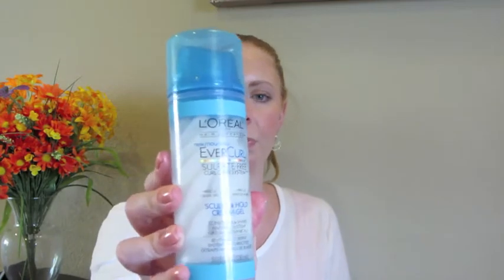The L'Oreal Evercurl Sulfate-Free Curl Care System, the Sculpt and Hold Cream Gel. I just picked this up. I have my hair straightened right now, but I've been super lazy, to be honest. I always am in the summer. The last thing I want to do is dry this huge mess of hair. I'm always in a hurry, and I just like to leave my hair wet and let it air dry, but it tends to get frizzy.